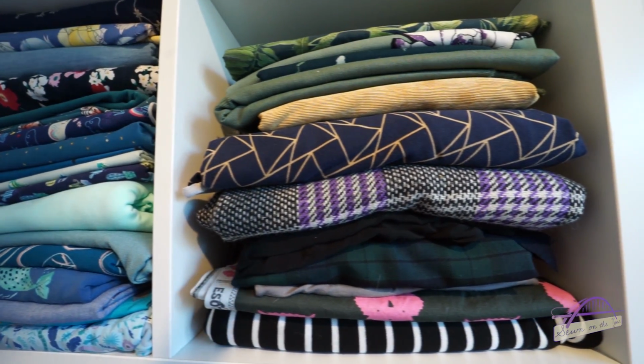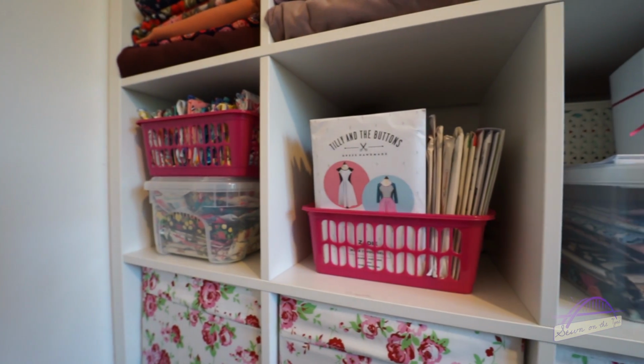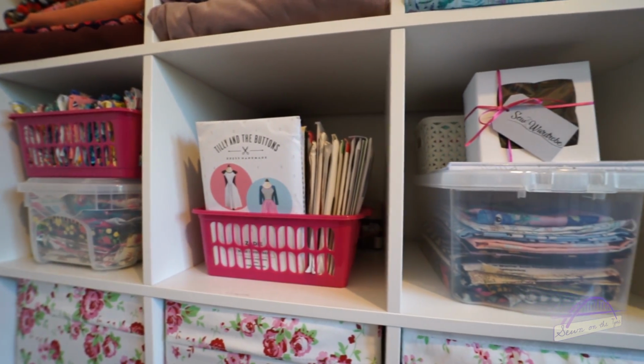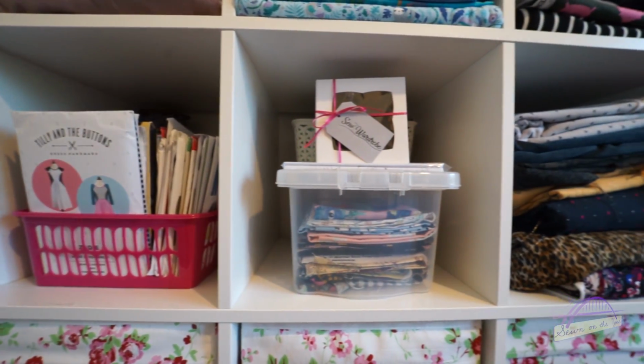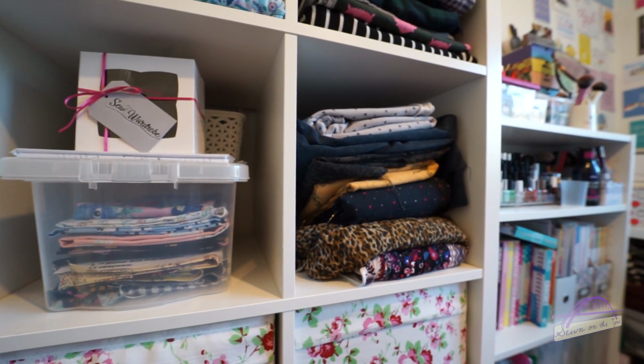Then moving down onto the next row, we've got lots of my quilting cottons. So I do quite a lot of making makeup bags and smaller projects, or I did anyway, I haven't done so much recently, but I've got a lot of fat quarters of material, so that is in the first unit.